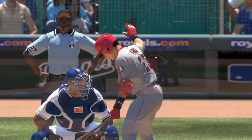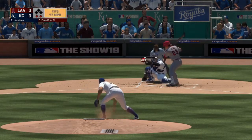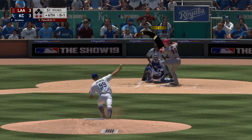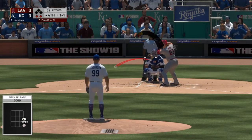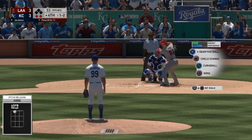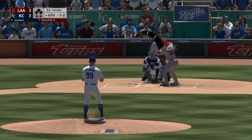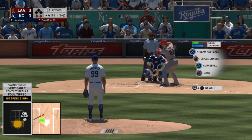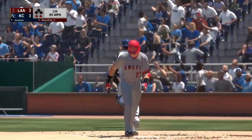And here's Babe Pena. He grounded out earlier. Now batting, the designated hitter, Babe Pena. There's strike one. Ball one, the curveball just missed inside. One ball, 2 strikes. Count is 1-2. And he fouls that off. And we strike him out on a circle change.